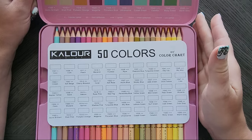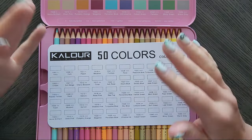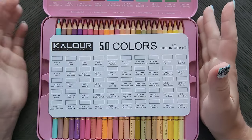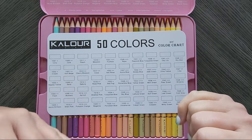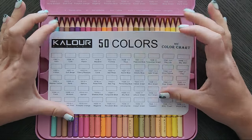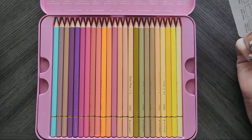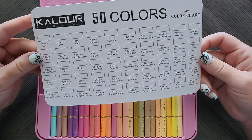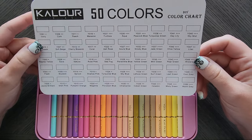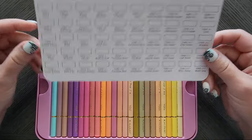Now, I don't know if they use ASTM standards, but basically the traditional is if something is rated extremely light fast, it should be able to last 100 years in gallery or museum conditions, so that lighting. I highly doubt that these are up to that par, because I got this set of 50 for really cheap. So this is just kind of based on whatever they're going to call it. So I'm going to use a swatch chart they sent.